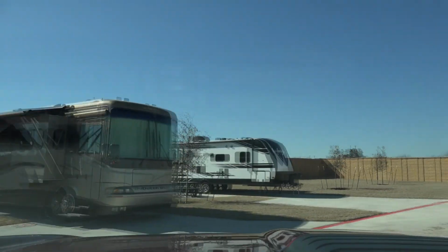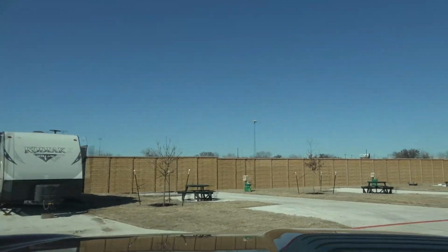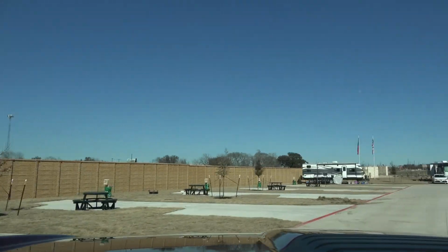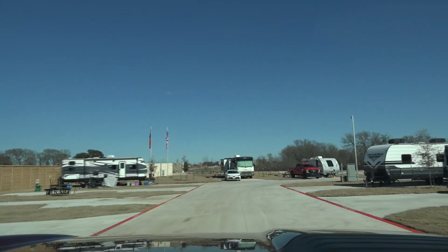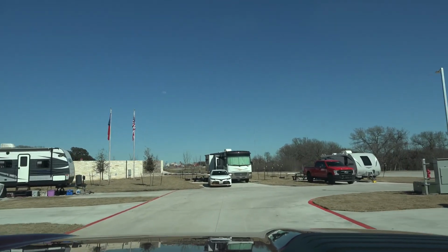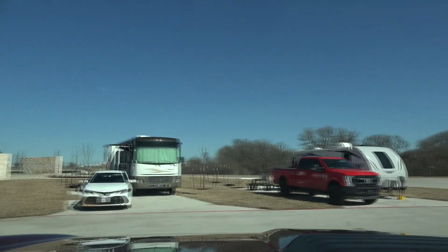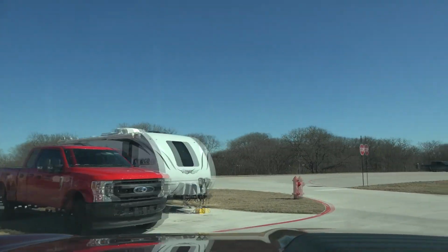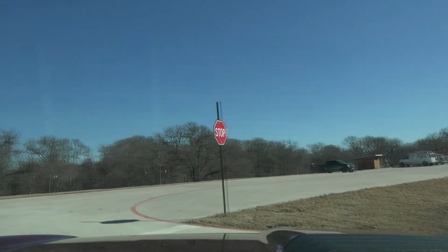They do have two creeks here and walking trails around, a laundry facility, propane fill, and a business center. So most all the things that you'd need in a really nice RV resort, large concrete driveways as you go all around. So I could see this being a really nice place to come stay for a little bit.